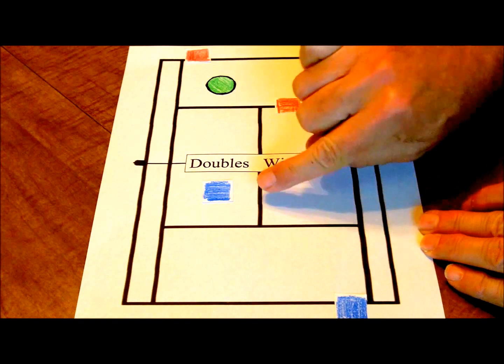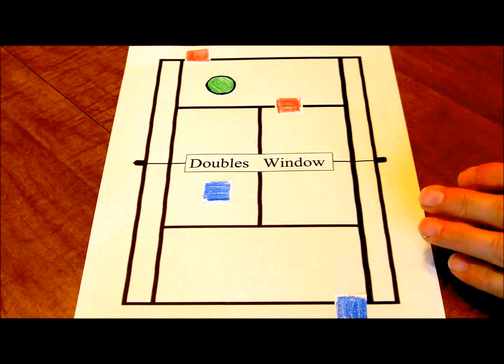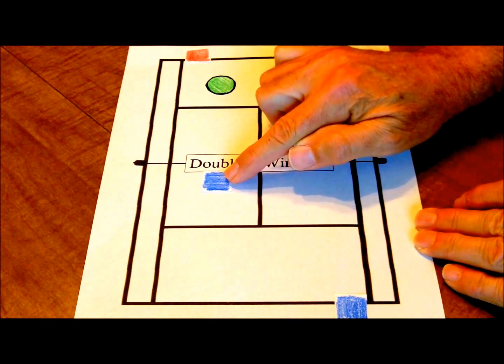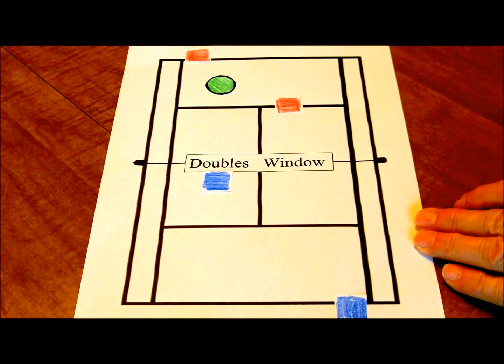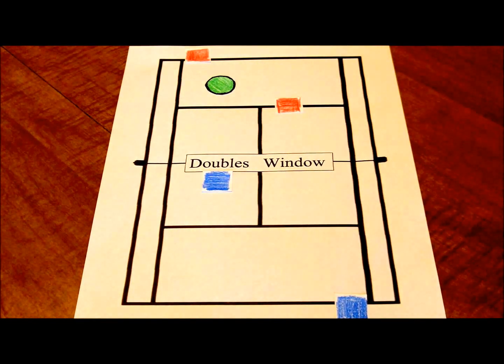Another thing that the Bryan brothers said, one of their, they say, secret sauce in doubles, is to make sure you're hitting the volley as close to the net as possible. They really want you in the front half of the service box. It's much easier to volley there. The balls are higher up. You have more angles and all that sort of stuff. So that's some of the ideas about the doubles window.